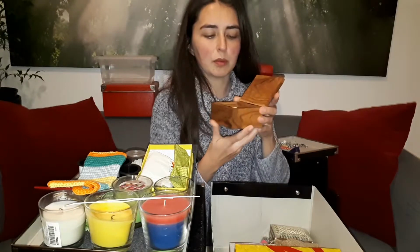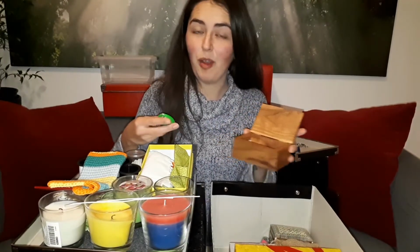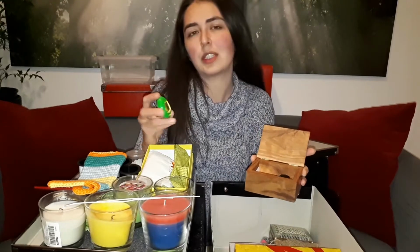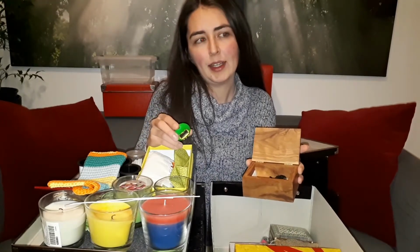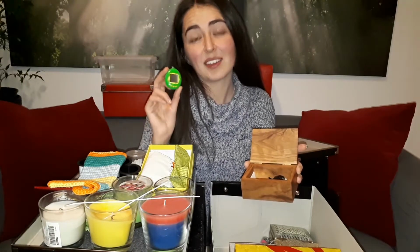Then I've got this wooden box, which has, surprise, surprise, something that I decluttered before, but I just couldn't get rid of it because I wanted to see if it works. But that was a year ago or a year and a half ago, and I still haven't fixed it. So now it is going.